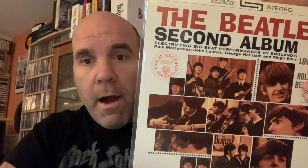So Capitol put this out without consulting the Beatles at all, developed this artwork, and basically took what tracks they had available to compile a second album for the American market. So you have Roll Over Beethoven, which was off With the Beatles. You have Thank You Girl, which was the B-side of a single. I think it was From Me to You, if I'm not mistaken. You Really Got a Hold on Me, which was from With the Beatles, Devil in Her Heart, and Money, which were both from Meet the Beatles.